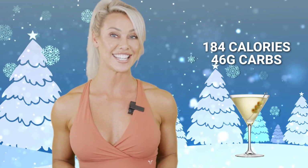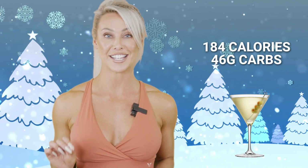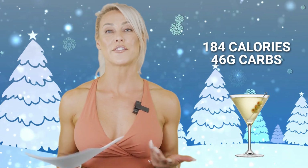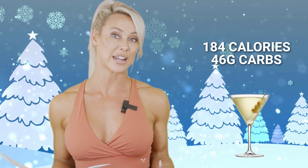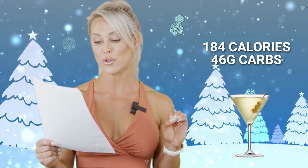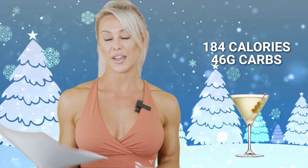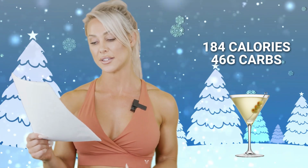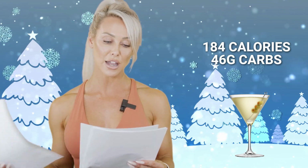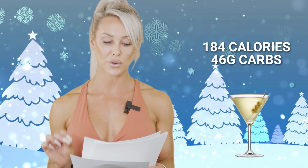Next on my list is a Martini. Up until very recently, I had never tried to make myself a martini, but it's actually super simple. A martini typically includes vermouth, a fortified wine flavored with a variety of different herbs. It's traditionally made in two major styles: a dry white vermouth and a sweet red vermouth. The dry vermouth originated in France, and it is the key ingredient for that signature martini. I'm not going to read out the ingredients, but this one comes out at about 184 calories total, and I'm going to log that as 46 grams of carbohydrates.